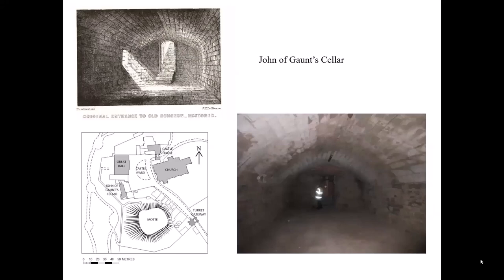Then just to finish off with one or two final bits, looking now at John of Gaunt's cellar. This lies down to the south of the Great Hall, and its location fits very neatly the pattern that's been recognised: a Great Hall from the late 12th century, and a detached chamber block for the Lord to withdraw into, a more private and residential space. This location here looks like it could well be that.